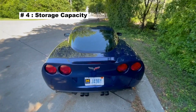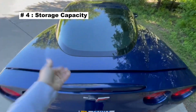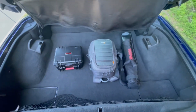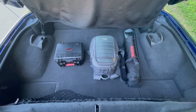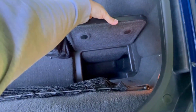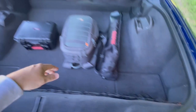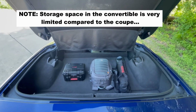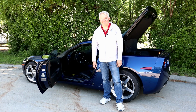Number 4 on my list would be its storage capacity. When you lift the back, you can see there is a ton of space back here. So certainly plenty of room to put 2 full-size golf bags back here. You've got extra storage in these little bins that are rather deep pocketed, so you can hide things out of the way. You can see I've got the sunshade up here to kind of cover whatever you've got back there. So certainly it would make a great grocery getter.